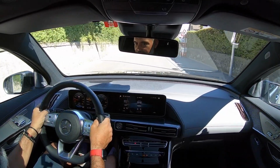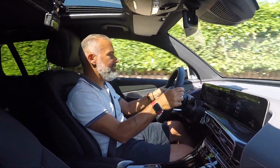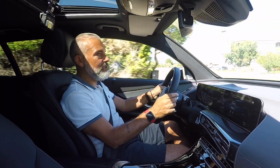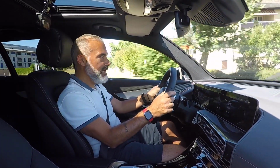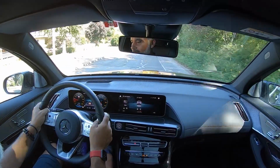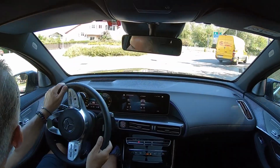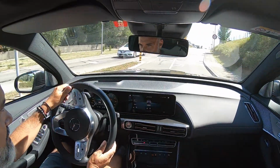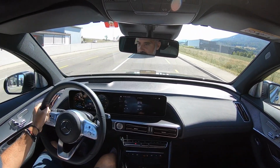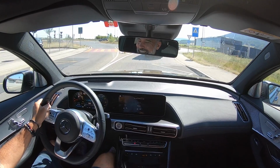Thank you. The computer says that I have a range of 351 kilometers. To be really honest with you, I don't know if the car was fully charged. I assume it was fully charged when I picked it up from Mercedes, but it says 351 kilometers. Let's see how it evolves. It is a very familiar environment in the cabin, typical Mercedes.